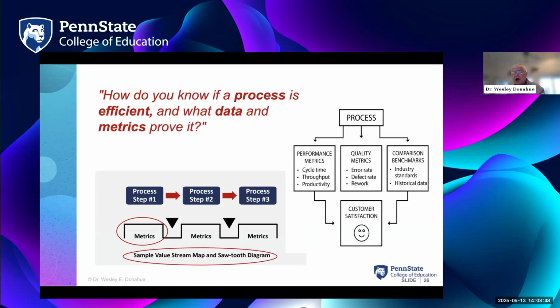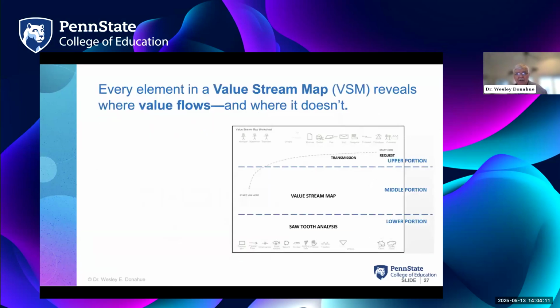But the metrics themselves could be a variety of different things. Performance metrics could be cycle time, throughput, productivity, quality metrics, error rates, defects, benchmarking. But an important thing for toast is, is your customer satisfied? So are they smiling or are they not smiling? The metrics can vary depending on the process. And the sawtooth diagram was just one way of keeping track of that. And how you keep track of it is on what we call a value stream map. This takes your flow chart that you were sketching out and puts it in a more formalized process.